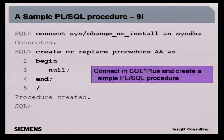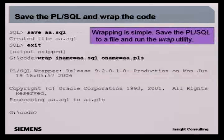So just create a simple procedure, about as simple as you can get. It's got no parameters, it's got no local variables, and it's just got a null statement for the main block. So you just go in SQL+ and create this. We can then save it, and then we can use the wrap mechanism to convert that to a wrapped file. So the wrap program is quite simple. You just give it an iname parameter and an oname parameter, and what it does is write the wrapped output to aa.pls in this case. And that's actually wrapped PLSQL, which, as we've already guessed, is Diana.